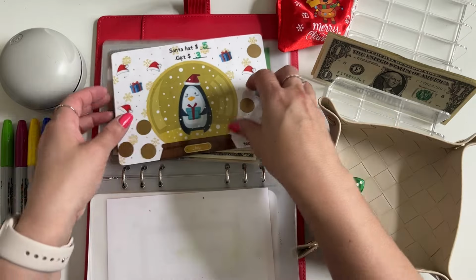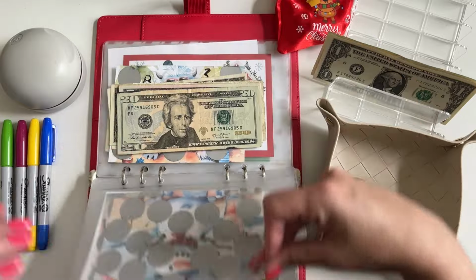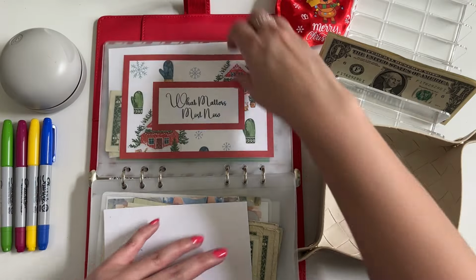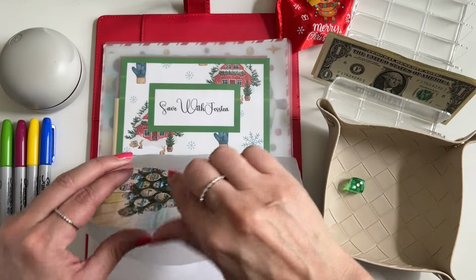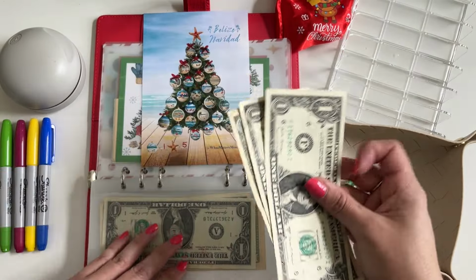So let me go ahead and speed through here and get to our Belize Navidad. Here we go. And we are going to color in three more ornaments with some bows.